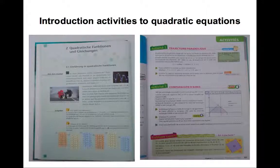In Germany there's a principle. There are always some activities that lead to the wide field of both topics, activities that are rather easy, that lead to the topics quadratic functions, graphs, equations and applications of them. On the right side, in the French book, and that's a big difference for introducing activities, they also use, besides exercises, graphing calculators and the software GeoGebra for geometric constructions that lead to the topic quadratic functions.